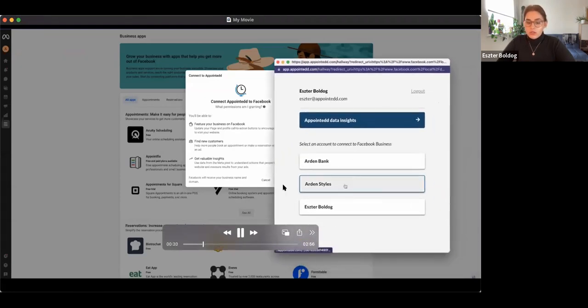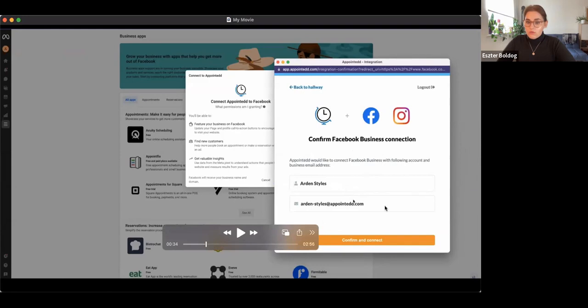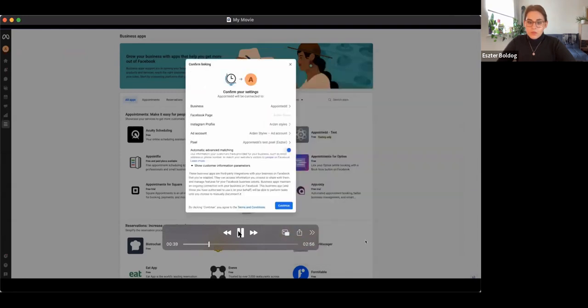Here you can just make sure that you select the appropriate account that you're looking to connect to Facebook and Instagram. Again, you can review the details and you'll see which account and which email address you're authorizing to connect to Facebook. Once that's done, you're directed back to Facebook, as you can see here, and you'll see there are a few different settings. If you only have one business account, which in most cases is the case, all of this will be pre-selected for you. Once you've reviewed the information here, relating to the data passing as well as any legal terms and conditions that you might want to review, you can just hit continue.